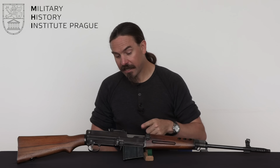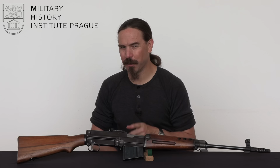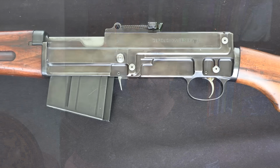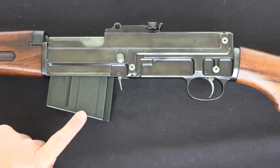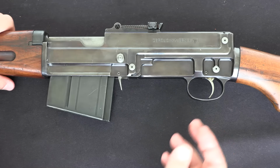So let's take a closer look. Let me show you how this one works, because it has a couple of really neat features to it, like the hammer being powered by the mainspring. Fundamentally, what we have here is a detachable box magazine fed rifle, gas piston operated, uses a tilting bolt.